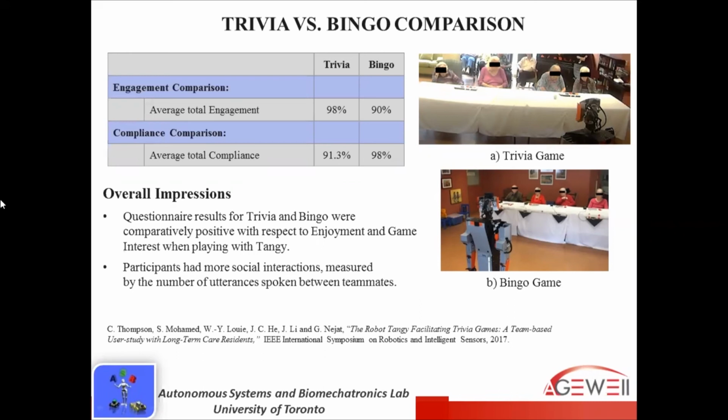And so the numbers are here for both trivia and bingo. You can see the average total engagement is high. It's very high actually for trivia, and total compliance is comparably high as well, with it being slightly higher for bingo.